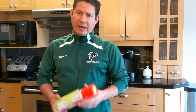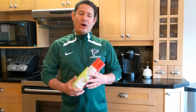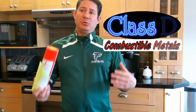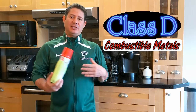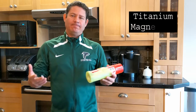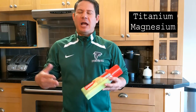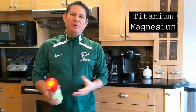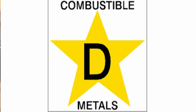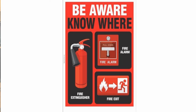Fire extinguishers that are identified with the letter D are mostly found in labs and industries where they use combustible metals such as titanium, magnesium. Those fire extinguishers labeled with the letter D are kind of hard to find because it's not everywhere where you will find people who are running a lab from home, a lab where they melt combustible metals, right, or an industry. So they're usually ordered directly from the company.